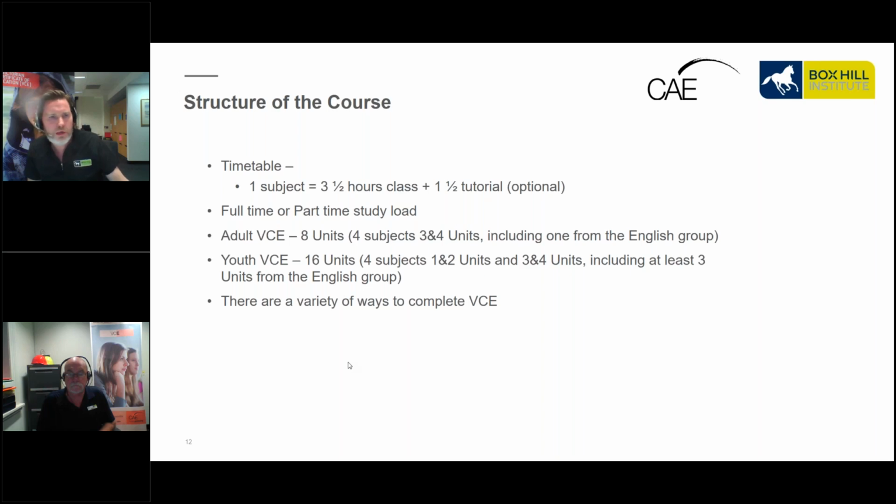So when you're deciding on your enrollment, you can decide to study full-time or part-time. Full-time would be 4 subjects. Part-time is less than 4, but you can study 3, 2, or 1 subject, depending on your age and maybe some other requirements as well. But you can really choose your study load based upon how you feel about coming back to study and other things that are going on in your life, you know, with work and other sort of commitments.